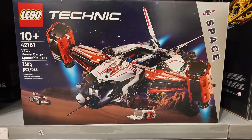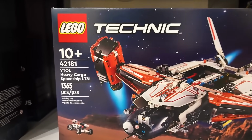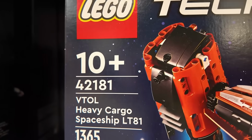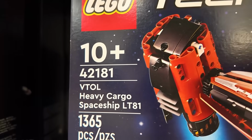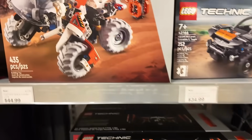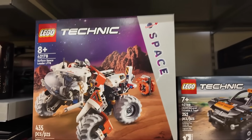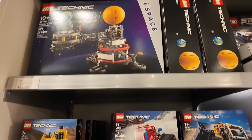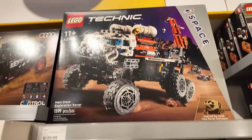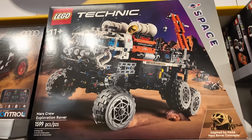There's some other new Technic stuff that for some reason I breezed over, and that is the new Mars stuff. This one here is the VTOL Heavy Cargo Spaceship LT-81. That looks pretty cool. It can be paired up with this little guy right here, which is the Surface Space Loader. And then there's the largest new Mars set up top here, which is the Mars Crew Exploration Rover.